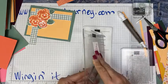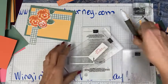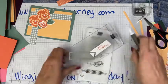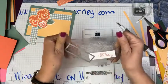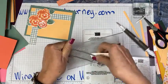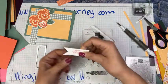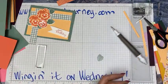So here we go. Pull this up. Come on. I just need to pop it up here. Pop it up. Bending my frame. Come on. There we go. You got it in there really good. See? Ta-da. So there's my flagged message.